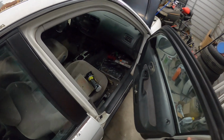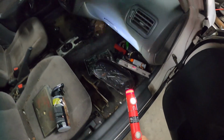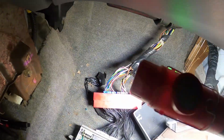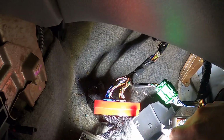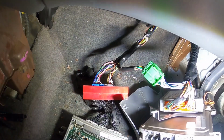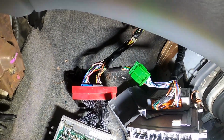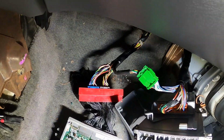I just feel like that OBD2 A and B stuff has got us mixed up. But if you look down here, you see that's the harness right there. You see it's got the two wires going to the computer, and then it's got this third green plug that goes to the actual cabin harness, and it plugs up like it should. That's what I'm saying. I think I have the correct manual transmission harness for this car.